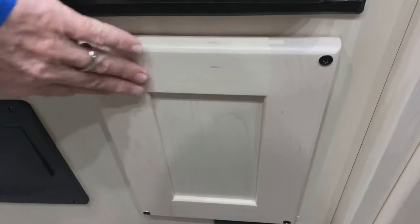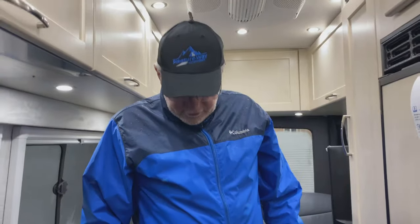This is access to the back of your water heater here. This panel might be curious for some folks, but there's just 4 screws. And when it's time to winterize or de-winterize, that's where you'd access the valves for your water heater.